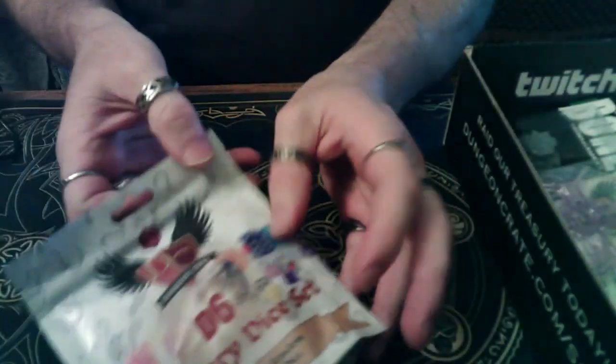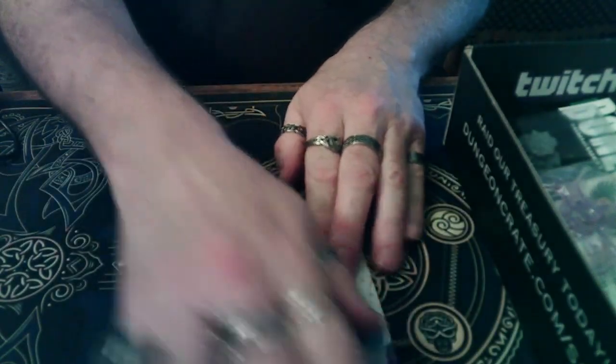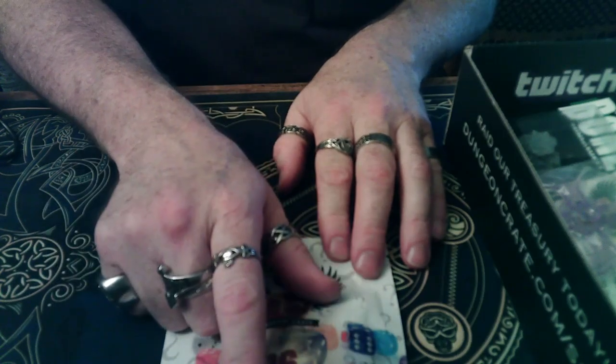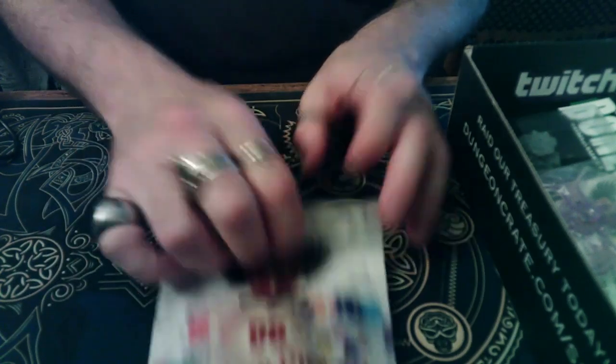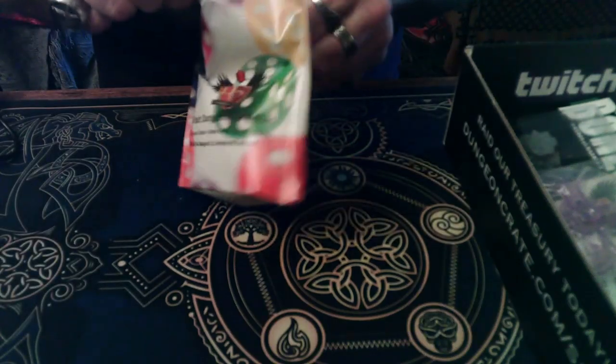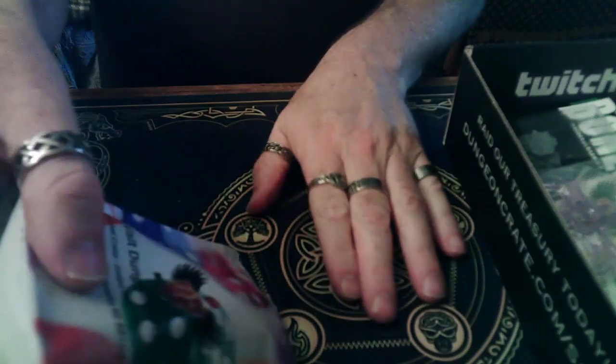Okay, so first we have a mysterious bag of D6 dice. And it says it includes 10 D6. That's cool, because right now my gaming group is in the middle of doing GURPS. And GURPS is a D6 system. So let's see.